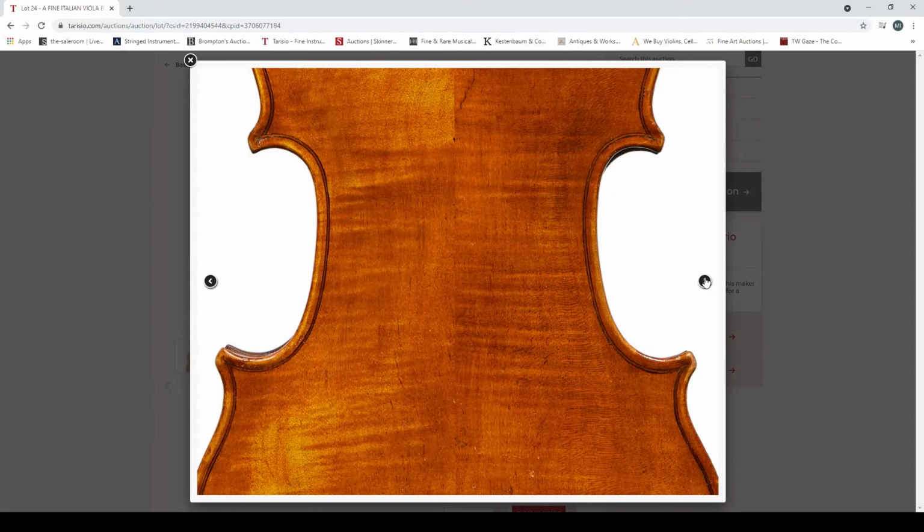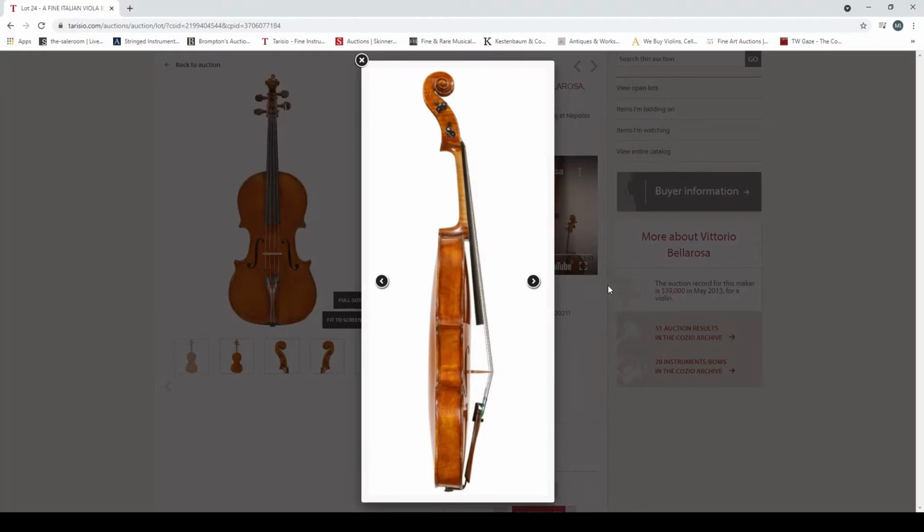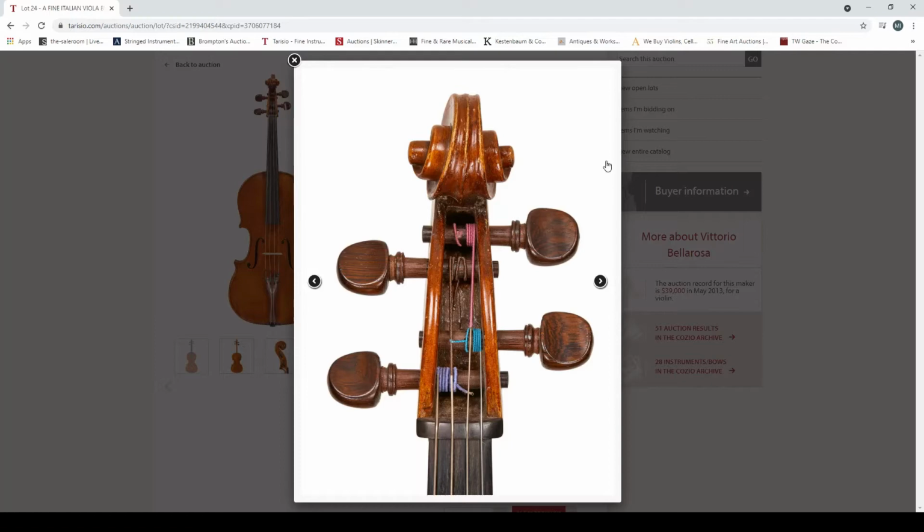Could see the label. It's interesting, this scroll looks like it's twisted a bit. You see that front view. There's a slight twist on that scroll. That's quite curious. You can even see it in the main picture there.